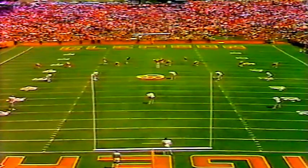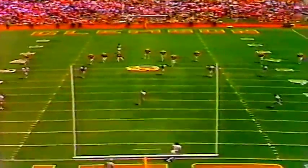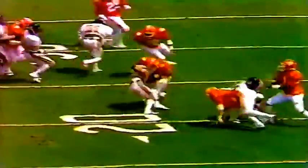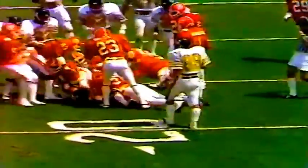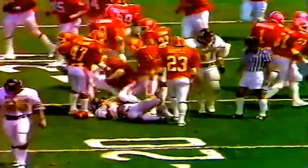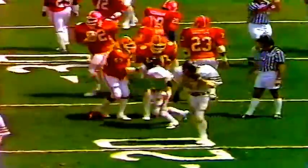Donald Igwe-Buike to kick off. Back deep is the receiver now for the Wofford Terriers. That is Renfro at the 2, up over the 5, the 10, the 15, gets to the 20, out to the 23-yard line, and down he goes around the 24-yard line. Downfield was Anthony Rose leading the charge for the Clemson Tigers.